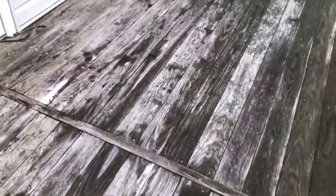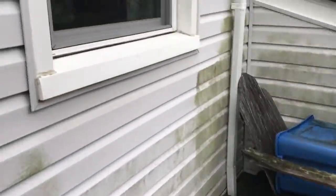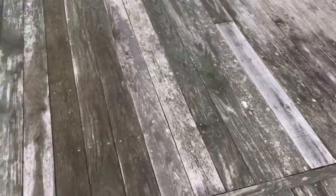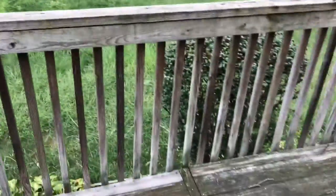It would be replacing any rotted boards. It is nailed down and it appears to be in good shape, but I would say to screw it down. Here's one board that was replaced there. What happened? A tree was in the backyard and fell. This section was replaced. Yep, I see that.